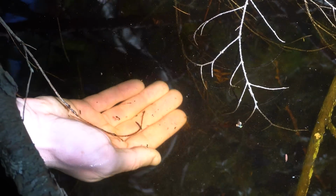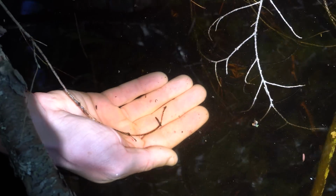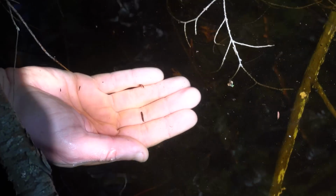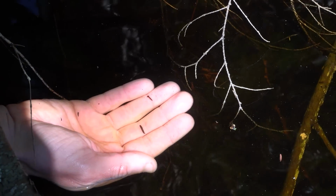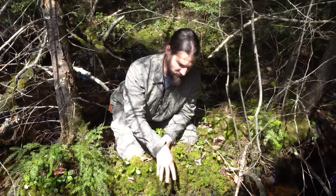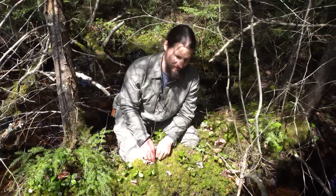So this is probably our least favorite animal here in the EP. This is a mosquito larva, and they're actually here in some abundance in this pond. And the eggs will hatch pretty much as soon as the ice leaves. But the good news is a lot of these salamanders in here will use them for food. All right, so we got a nice sunny spot here, and the mosquitoes are really enjoying this.